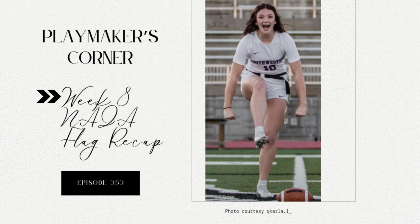2nd and 10 here as Dooley's screen pass to Aaliyah Hansen is dropped, and Southwestern will call timeout here to decide what to do on 3rd and 10. Following the timeout, Dooley's deep pass is underthrown, but the Mound Builders will go for it here on 4th and 10. On 4th down, Dooley's pass is way overthrown, but pass interference on Midland gives the Mound Builders an automatic first down.